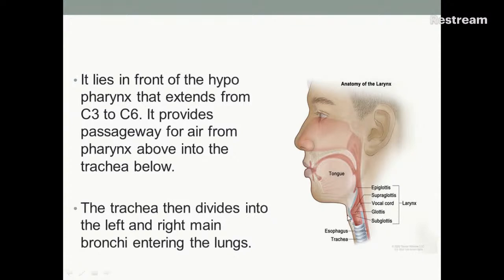So the larynx has 3 different parts, which we could roughly divide into the supraglottis, the glottis, and the subglottis. The supraglottis is the area which starts from the base of the tongue and involves all the structures above the true vocal cords. It includes the arytenoids, the aryepiglottic folds, the vestibule, the ventricles, the base of the tongue. So that's what you'll call the supraglottis.